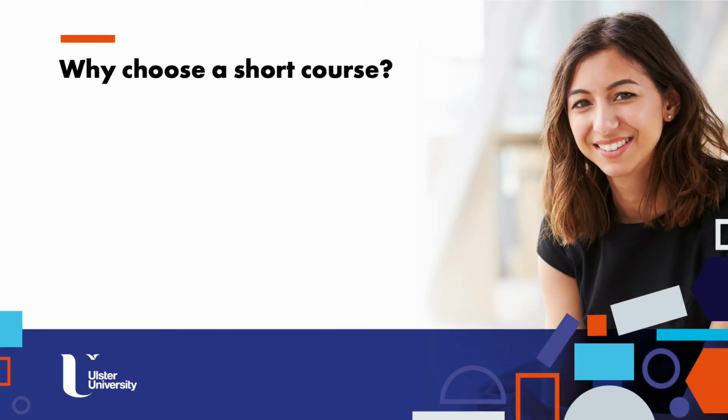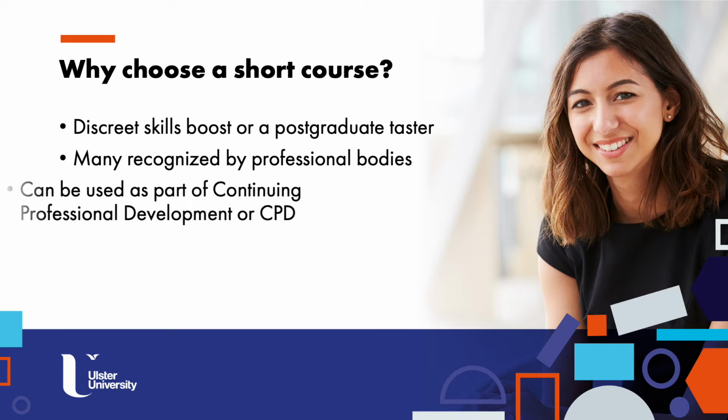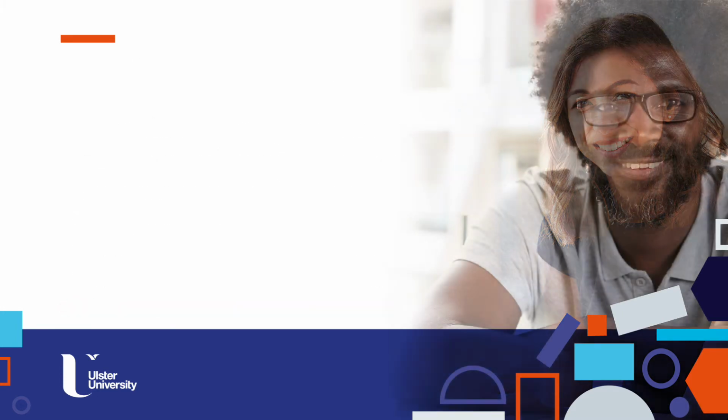Undertaking a short course may be your best option if you decide a single module provides you with the skills you need or if you want a postgraduate taster. A number of our courses are recognised by professional bodies and meet industry needs for continuing professional development, or CPD. Short courses have various starting points throughout the year, and you can find our wide range of current short courses at ulster.ac.uk/study/short-courses. The good news is that you can build your qualifications over time. You can complete a short course or module and then return to study additional modules and gain your postgraduate certificate, ideally within a 5-year time frame.